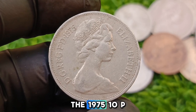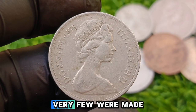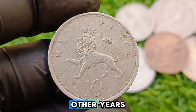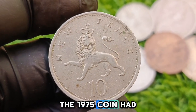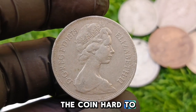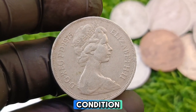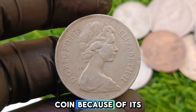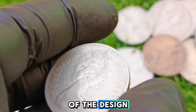The 1975 10p coin is rare because very few were made that year. Compared to millions of coins produced in other years, the 1975 coin had a much smaller mintage. This low number makes the coin hard to find today, especially in excellent condition. Collectors prize the 1975 10p coin because of its rarity and the quality of the design.